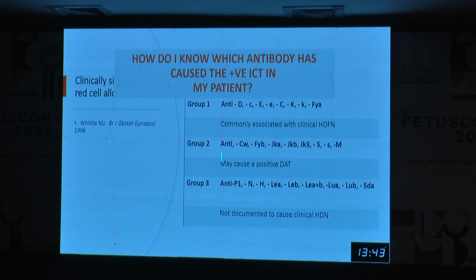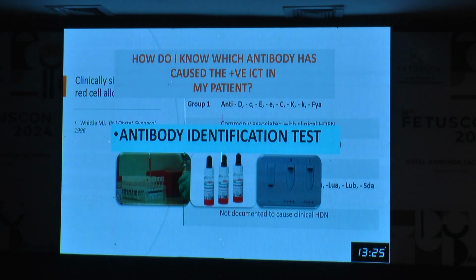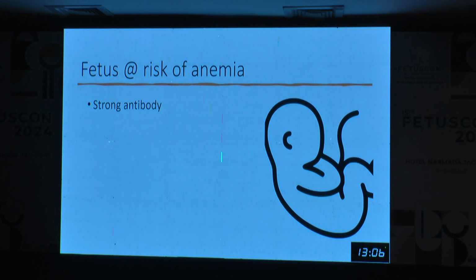Now, how do I find out which antibody amongst this list is there? Because the ICT is only going to tell you that there is antibody. ICT positivity means there is some antibody in the mother. That antibody could be anything, any of these 50 or 25 antibodies that we spoke about. How do I find out which antibody is sitting in my mother? Is when I order a test called an antibody identification test. Now, these are basically panels that will look at each of these antibodies. You have 8-cell panels, 16-cell panels, 32-cell panels, 256-cell panels, where the transfusion medicine expert can exactly elucidate what antibody or antibodies are there in your particular ICT positive mother.